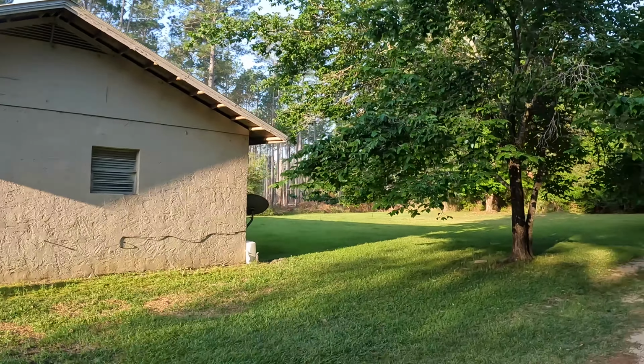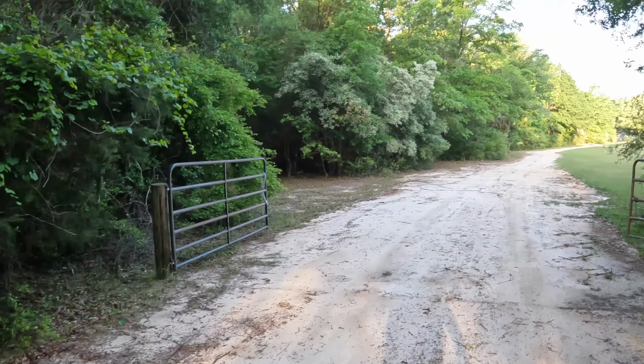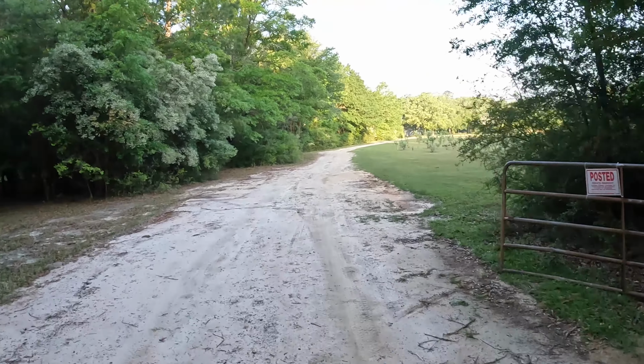Started cleaning up the back a little bit. We'll walk you through. We got the gate up and running and functional, so that's nice. And as you pull through the gate to the back part of the property, it opens up into what we're calling the grove. Right now it's a blueberry grove, but on the other side of the blueberries we'll plant additional fruits and nut trees.